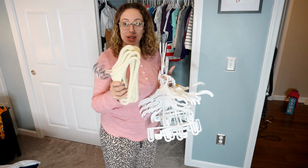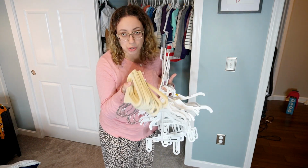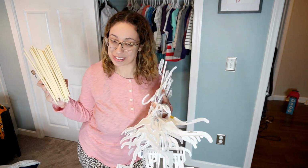So these I'll save because again, they're good quality, and if for whatever reason in the next couple of years I really don't need them, I'll just donate them, not a big deal. And as for this, it's all going into the recycle.